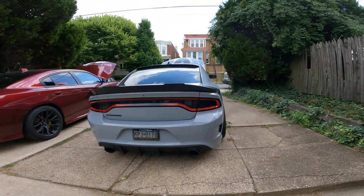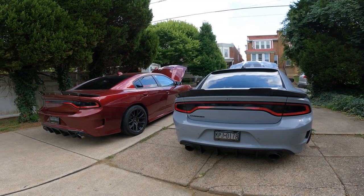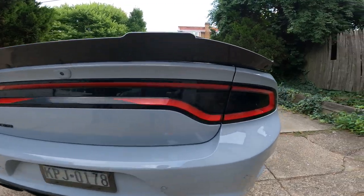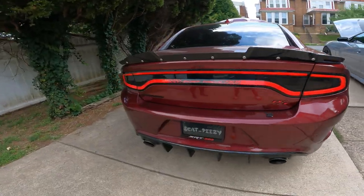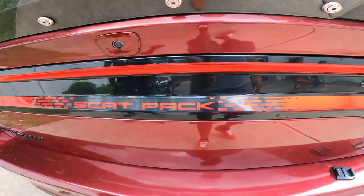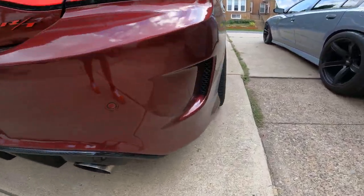So I think what we're gonna probably do is... And the lights on the tail lights. You got them blacked out too, right? Oh, yeah. Got them blacked out. It came with the car blacked out, but then it came with Scat Pack showing up on the back. Yeah, that's decent. That's pretty cool. I like it. And I like the vents back here too on the bumper, how they made that. Because if it was just plain, I wouldn't.